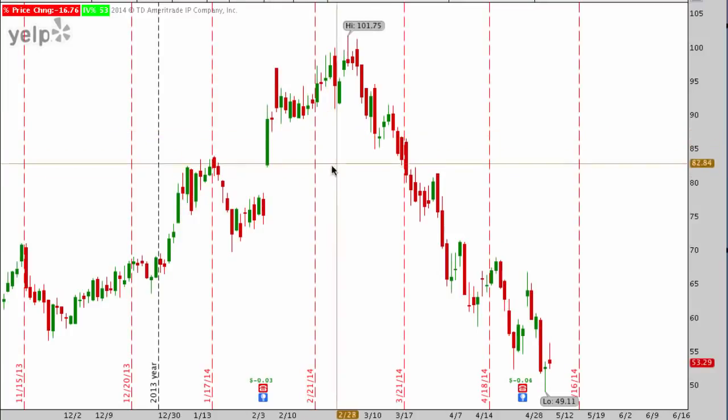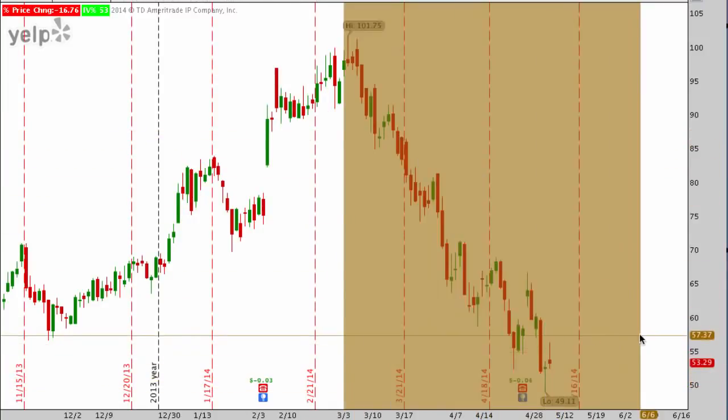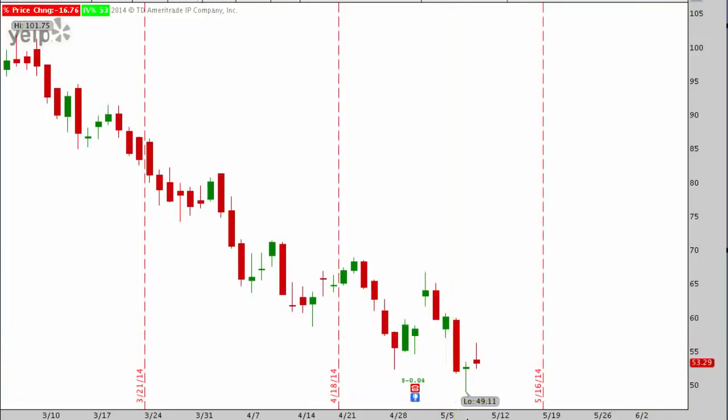But we do see some bottoming action here at Yelp. It's already past earnings for Yelp. You can see that earnings have already come and gone. So at least at this point, we don't have any earnings risk. But implied volatility still remains really, really high. So that's kind of a rarity that we had good earnings that have come and gone, and now implied volatility is high. So we want to take advantage of that.